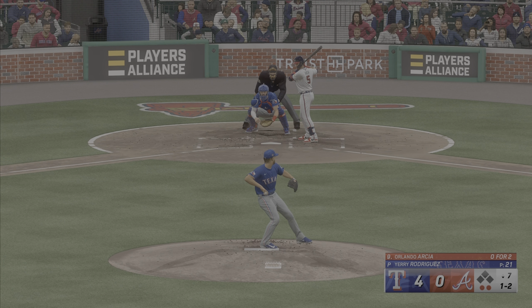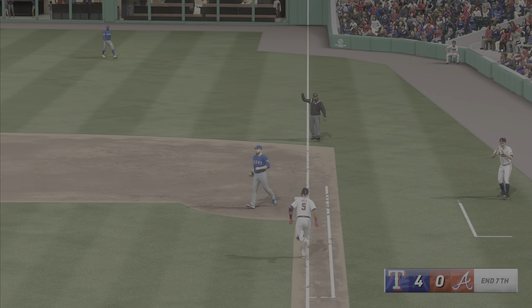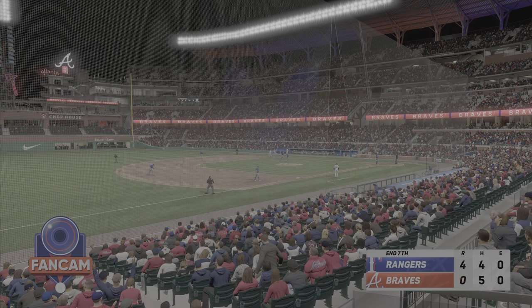2 down, nobody on. That one to first, Walsh. He takes it himself to the bag, and that'll do it.